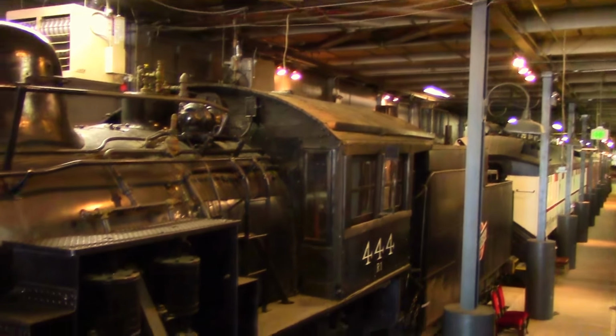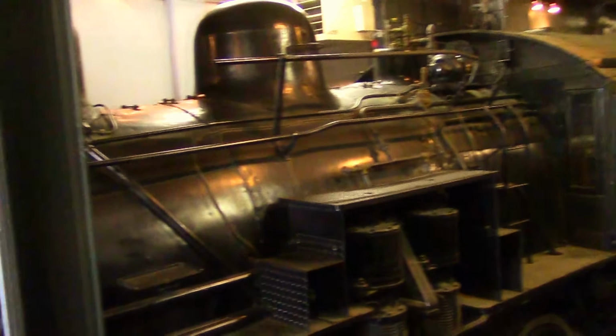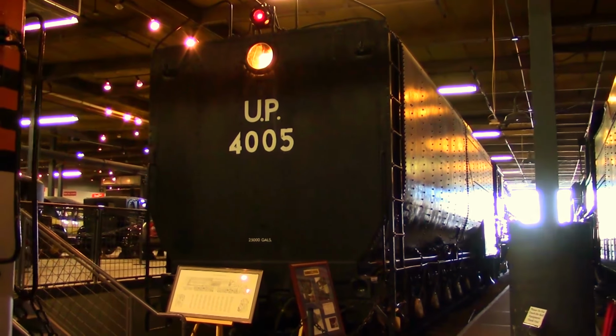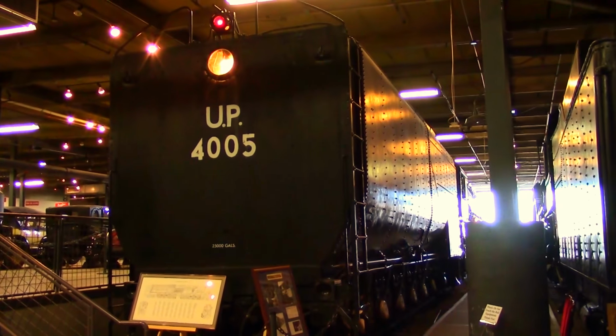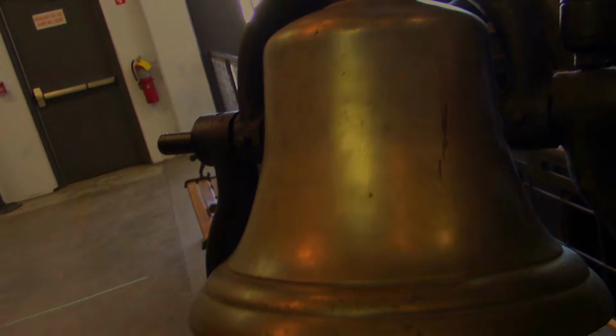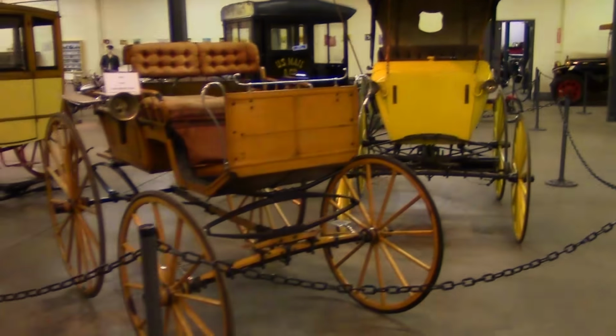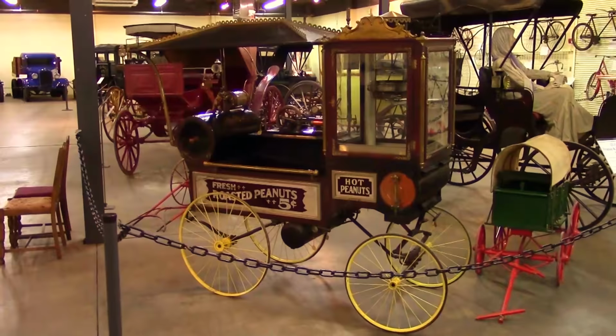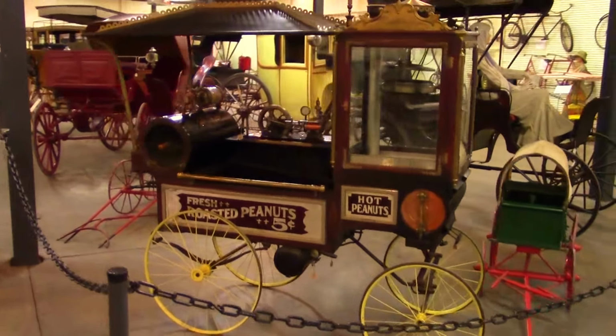Another big ol' steam engine over here. Gosh, this museum is so cool. There's so much stuff in this museum. Oh my goodness. Where they put all the coal. Look at all these old wagons, man. Peanut popcorn wagon.